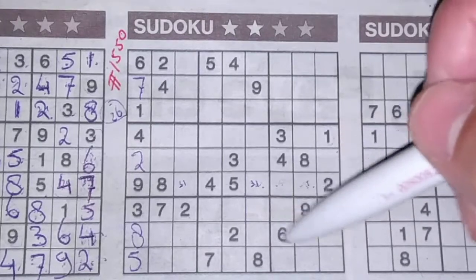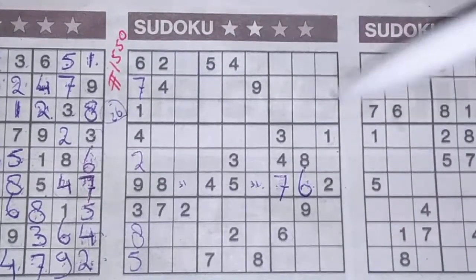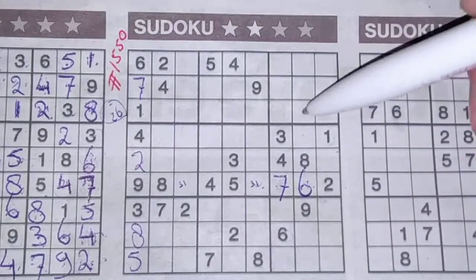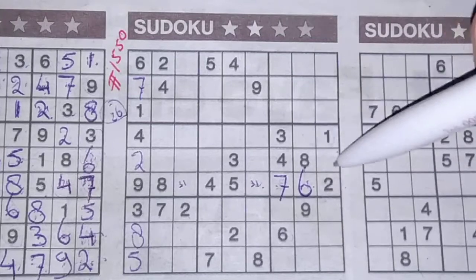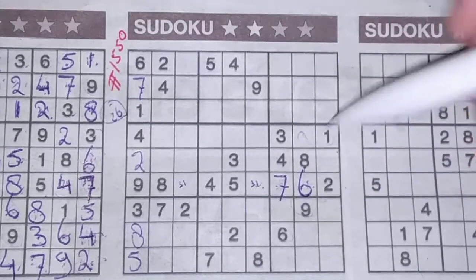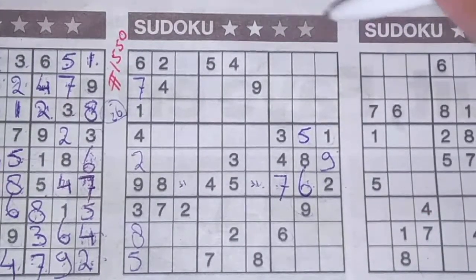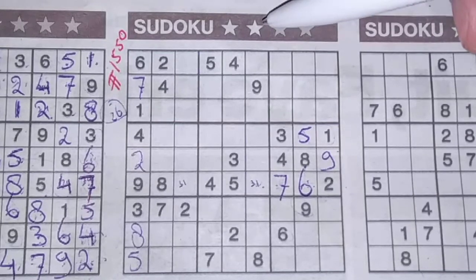7 and a 6. We have a 6 here, no 6 there. 6 should be here, and a 7 goes there. Those 2 numbers in this big square are the numbers 5 and 9. We have a 9 here, no 9 there. 9 should be here, and a 5 goes there. Let me see. How about the number?